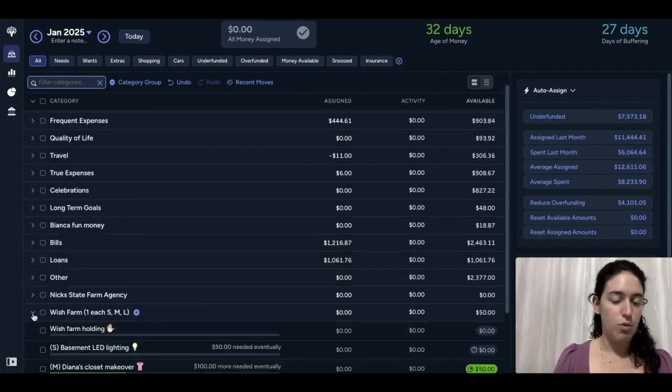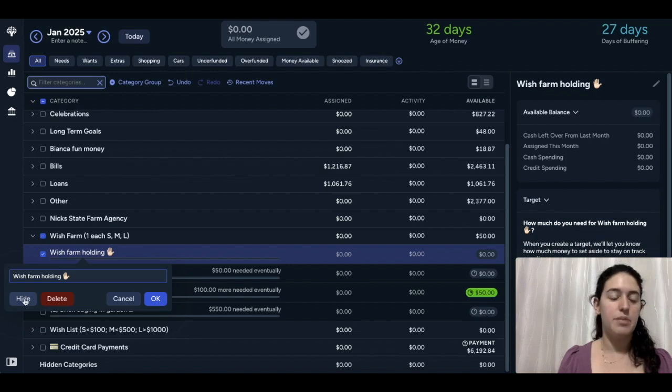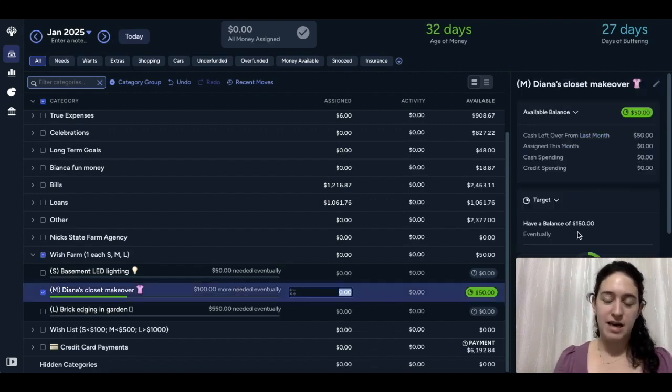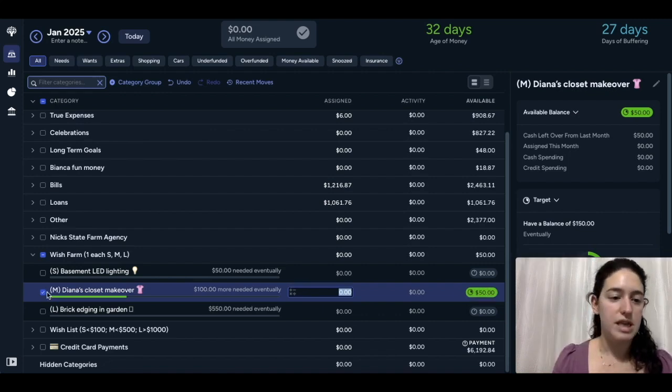And then comes my wish farm. So I have a wish farm holding, but I think I am going to hide this too because I haven't been using it. And we have three things in our wish farm right now. So we have our LED lights that we want to get in the basement. I have $50 here for my daughter's closet makeover. I have 150 as a target, but we might not even need that much. We might just replace the shelves and the hanging rod, which would be super cheap. I mean, $50 might even cover that. So we'll see if I put more money in that or if we can just get it done.